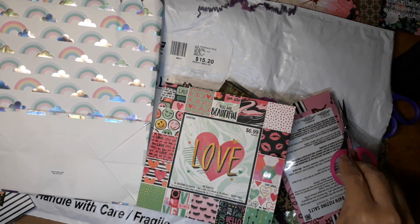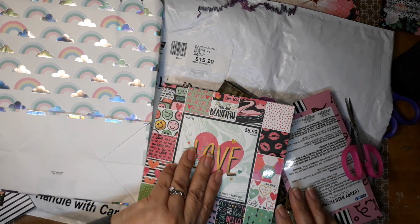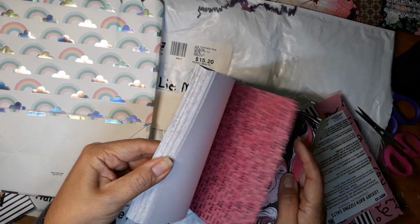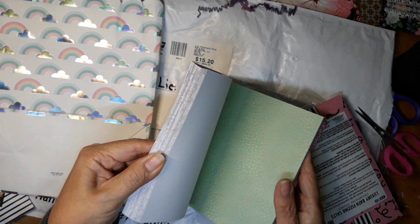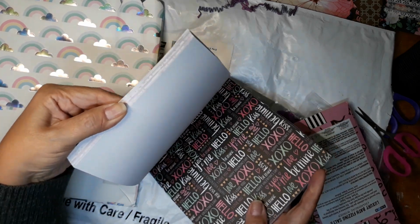Let me check my camera, make sure it's still going. Okay, good. It's still going. I was worried earlier. Oh, my gosh. Look at this paper. How cool. Oh, my goodness. How cute. Look at that.